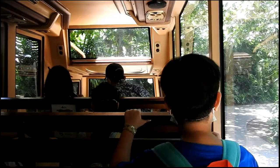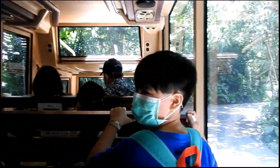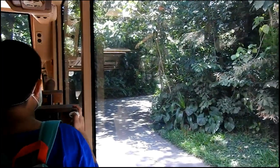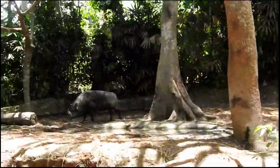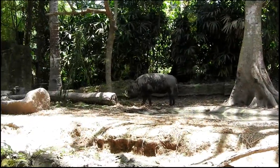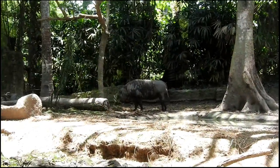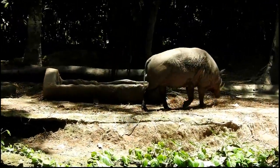Safari journey to see a lot of animals. If I'm not mistaken, they are from Indonesia, India, and Africa. So the first animal is babi rusa. It's a pig-like animal native to Sulawesi and some nearby islands in Indonesia. It has two pairs of large tusks composed of enlarged canine teeth.